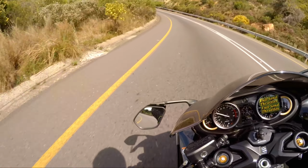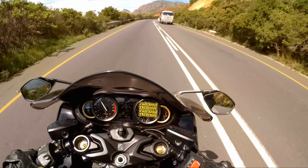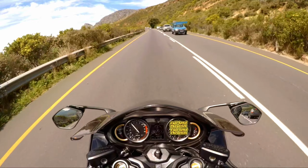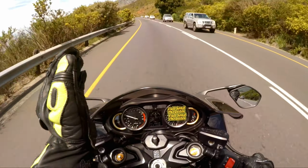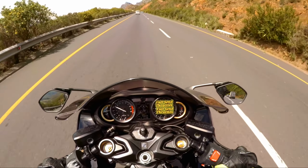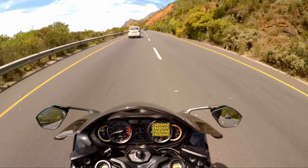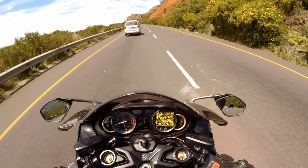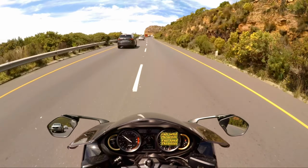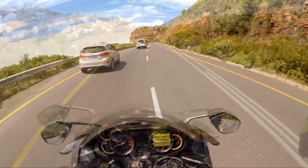Okay, so this is feeling very weird. I'm not sure why. It feels wobbly through there, like the front and the back is doing this. I didn't check tire pressure or anything, but it was a little bit of a weird sensation. Maybe you guys know, you can let me know in the comments. And on the brakes, amazing.